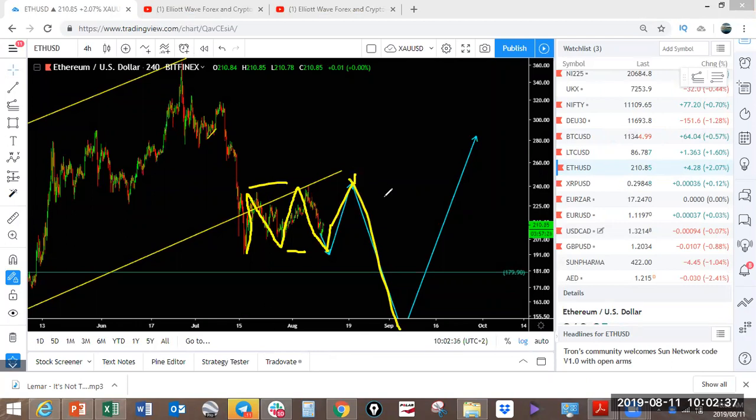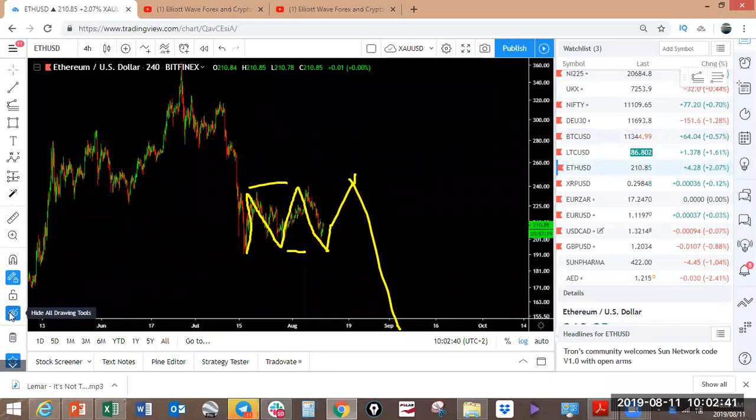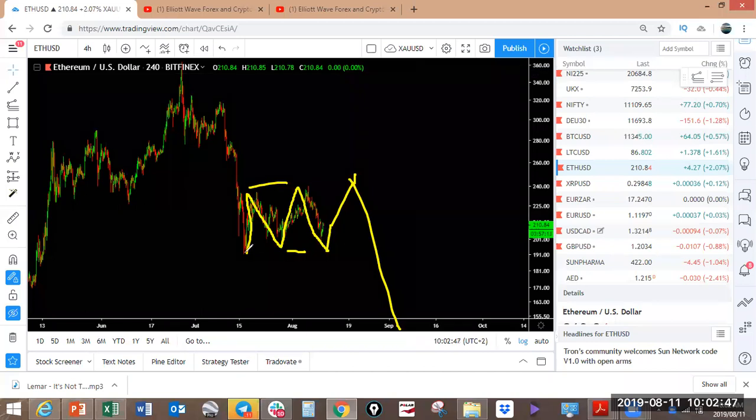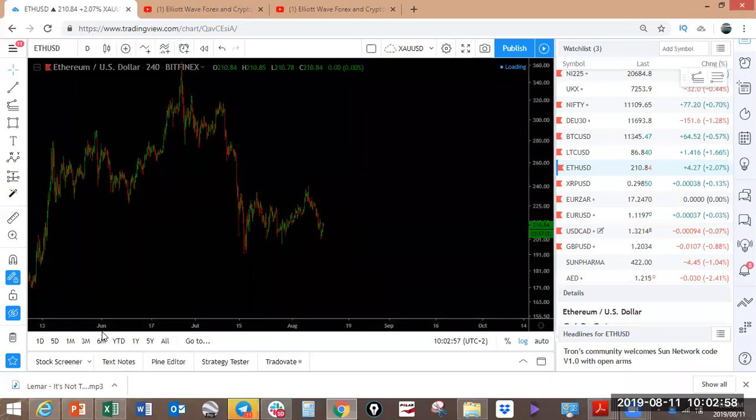Okay, so this corrective structure on Ethereum, let's just switch this on and off here. That's what we have on Ethereum. Corrective structure, and then we're looking for downside. So we're looking for a bit of a pullback here, see what happens when we get to this level, and then we should have a bit of a bounce here. That is Ethereum. Let's just go daily on Ethereum, just so we can see the structure clearly.